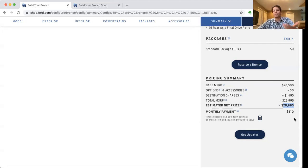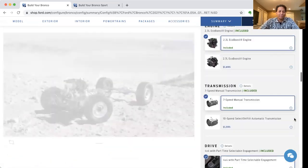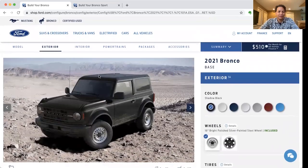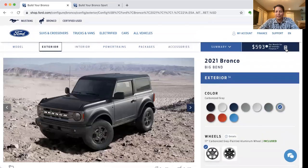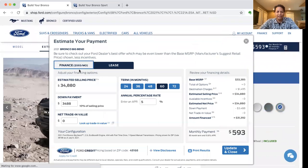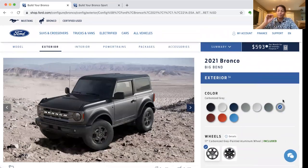Okay, so some other questions that I got. Someone was debating a Ford Wrangler 4xe with a Big Bend. So let's look at the Big Bend real quick. We're going to go to model, go to Big Bend and start that. Let's make sure we're in the finance, and we've got $34,880. One of the things about the Wrangler 4xe, it's a plug-in vehicle.